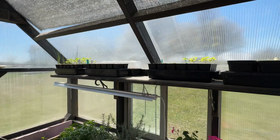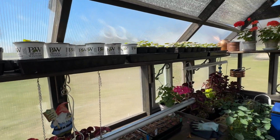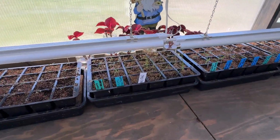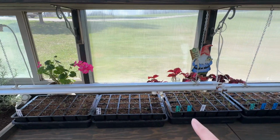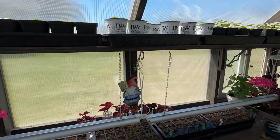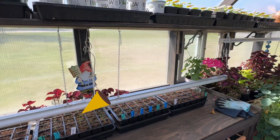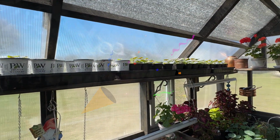But these trays represent, even though some of them have more than one plant in each cell, but let's just say cells alone and cups, I've got about 240 plants growing in the greenhouse for summer.